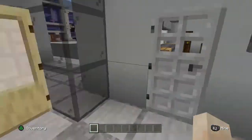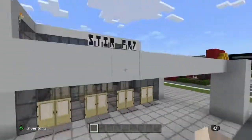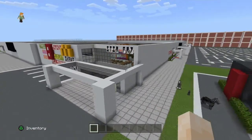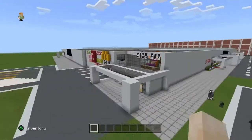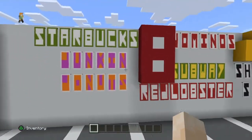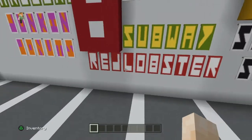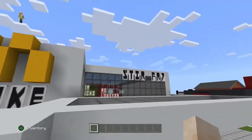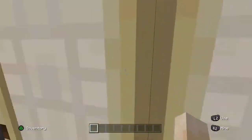But yeah, okay, so this is the food court entrance, because, you know, there's a food court in most malls, if not every mall. And this is just an example of what's in there. You got your Starbucks, Dunkin' Donuts, you got Domino's, Subway. They wanted me to put in a Red Lobster, so I did. Shake Shack, McDonald's, some stir fry, you know. You gotta have your good stuff.